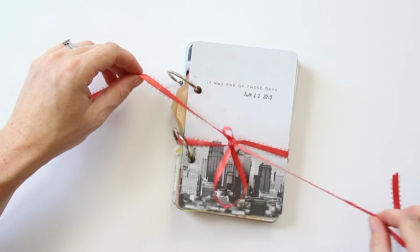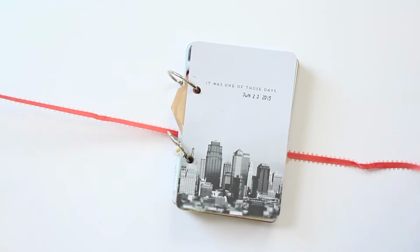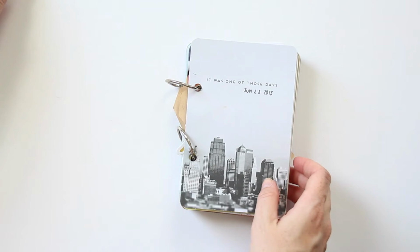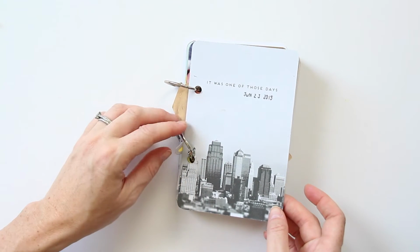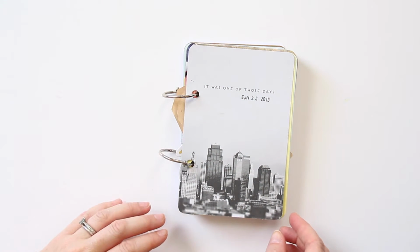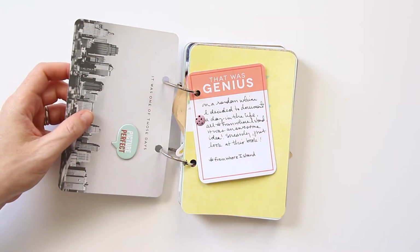So I tied it up in a ribbon just to give it a little bit more stability and to be able to give the book a little bit of closure because it otherwise opens by itself. So all of these cards are either Studio Calico or Project Life cards by Becky Higgins.